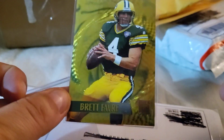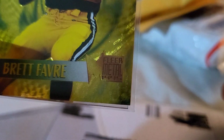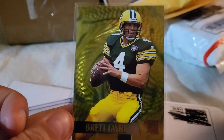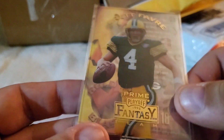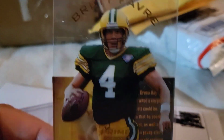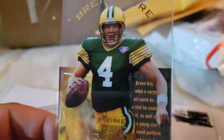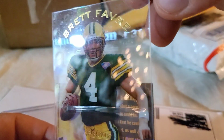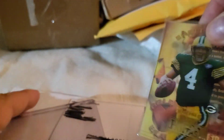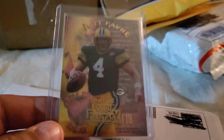So a gold blaster out of Metal, '95 Metal, I believe that is. Yeah, '95 Metal gold blaster. Nice looking card there. Not super rare, but... And then this one has an acetate card with the writing on it. You can kind of see the writing in the background on the plastic. This is called Playoff Fantasy. I recently had like 6 or 8 of those in stock. I recently had a buyer buy all of them. So I figured a couple of those to throw in the store were a good purchase.